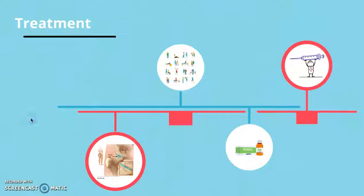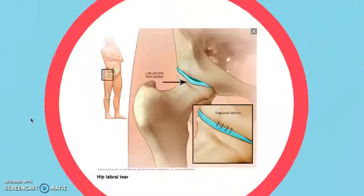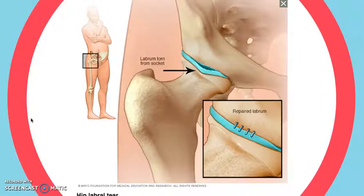Let's talk about Greg's treatment options. His first possible treatment would be surgery. This arthroscopic treatment would cut away damaged tissue, and it takes about 6 months of recovery time. This is the most reliable treatment to get Greg back to 100% and get him back on the ice.